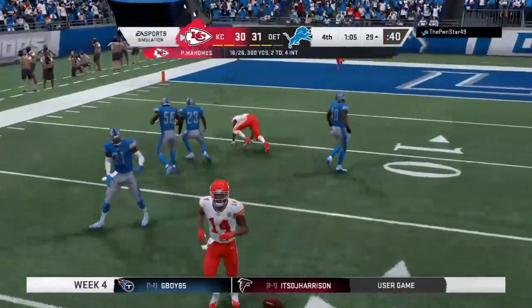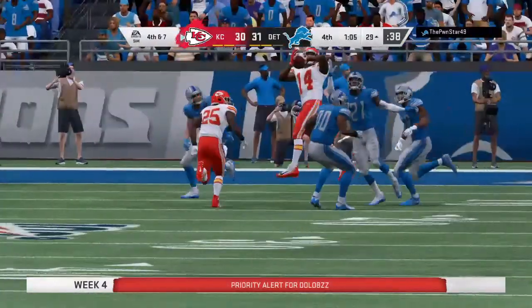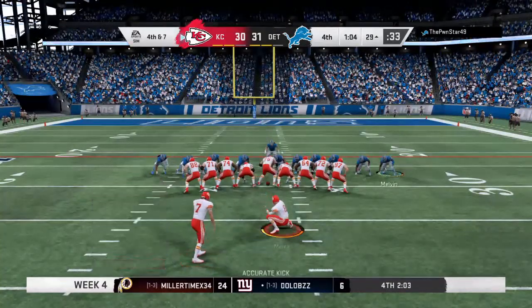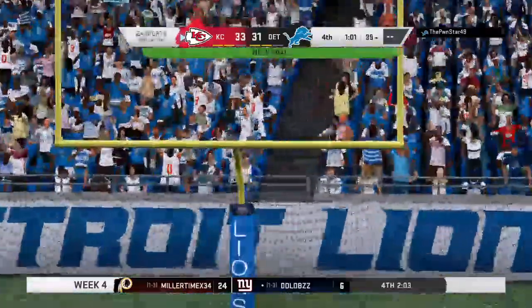And that is incomplete. Brandon, at least there's one bright side to that incompletion. What's that? It wasn't an interception. Wow. You're a nice guy. That was kind of savage. But correct. No pick, just incomplete that time.